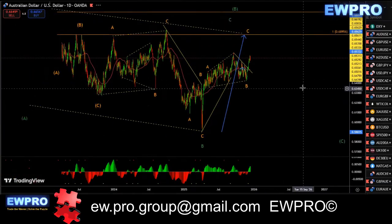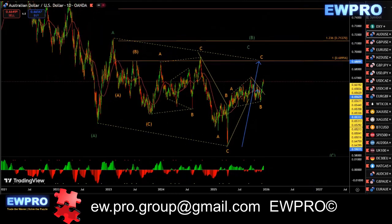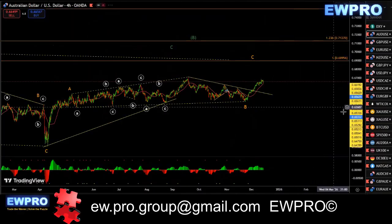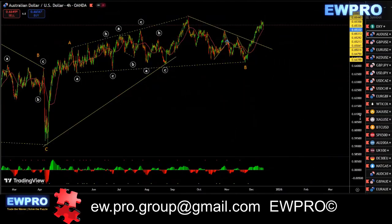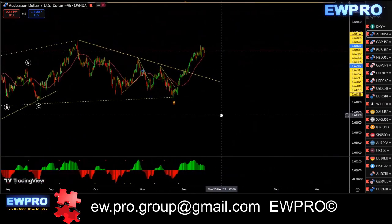AU on the daily, looking at this A, B, a C up in here, like we have been for a while. This was very messy in here, and it's finally starting to break out. So we do have the end of the B wave here now. We're just waiting for a retracement here. Really got to wait for a retracement.